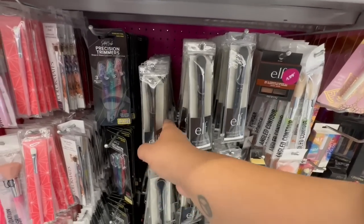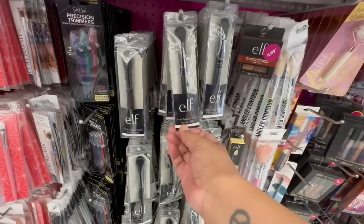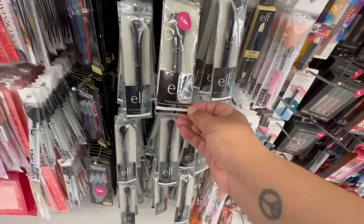Oh, and look, they have tons of the e.l.f. makeup brushes. This is the small tapered brush, the same one. And let's see. Oh, this one is the sculpting brush.